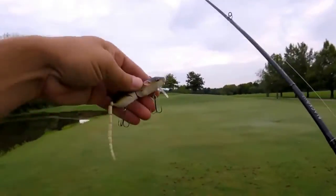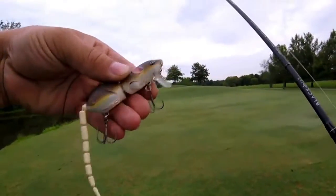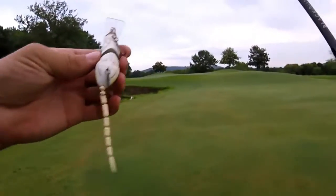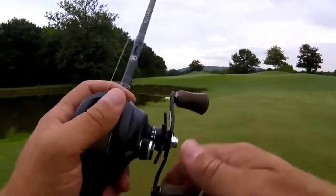Today I'm going to be throwing this SPRO RAT. I've heard a lot of good things about it. I've only thrown it a few times and I haven't caught anything on it yet. So I'm going to fish it pretty heavily today.